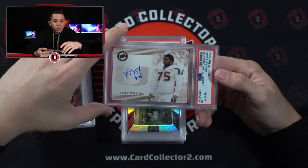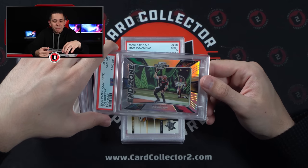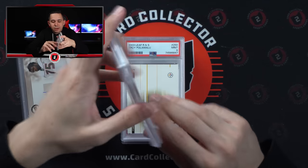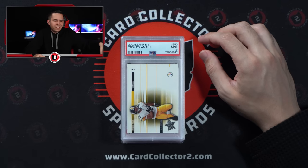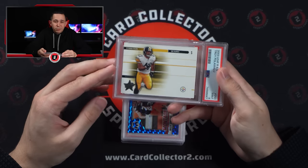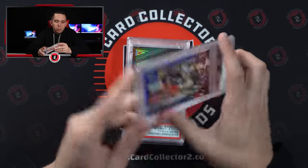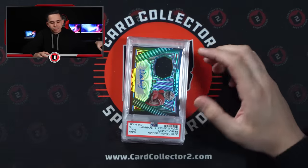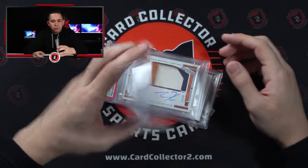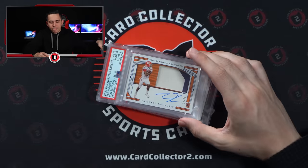Nice Vince Wilfork, Rookie Auto, PSA 10. Joey B, Rookie End Zone, PSA 10 from Contenders Optic. I think those are short printed. Not entirely sure how short printed. Trip Almalu at a 750 rookie 9. Nick Chubb, 41 of 99, PSA 10. Debo Samuel, out of 150, PSA 9 rookie RPA.